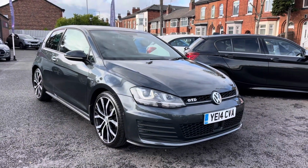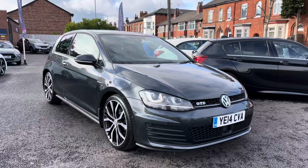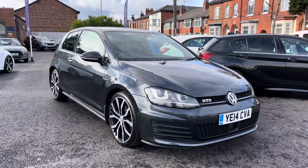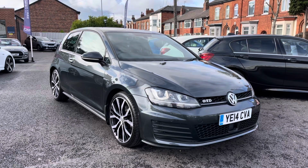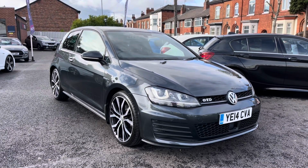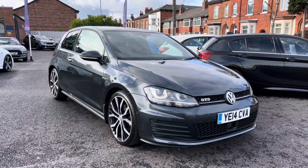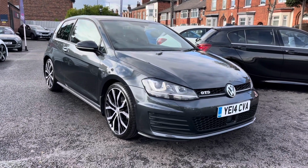My name's Daniel and I'm pleased to present you with this phenomenal Volkswagen Golf GTD. Now this vehicle is currently run 70,985 miles and it's finished in the colour carbon grey. If you'd like any more information, please give us a call on 0161 885 0358. Now let's take a look around the vehicle here.